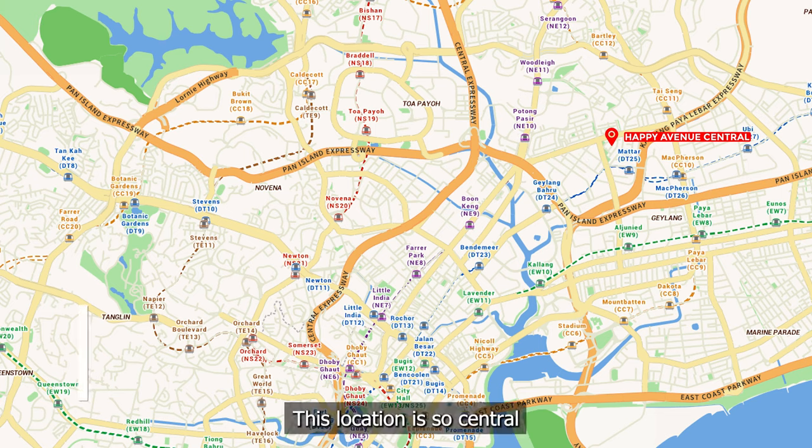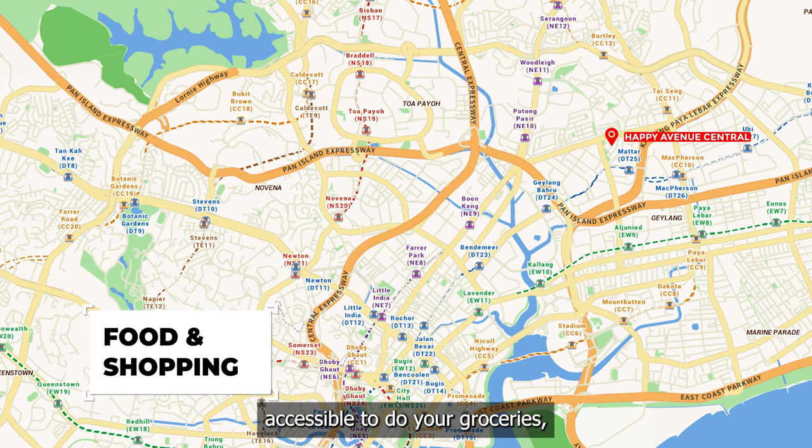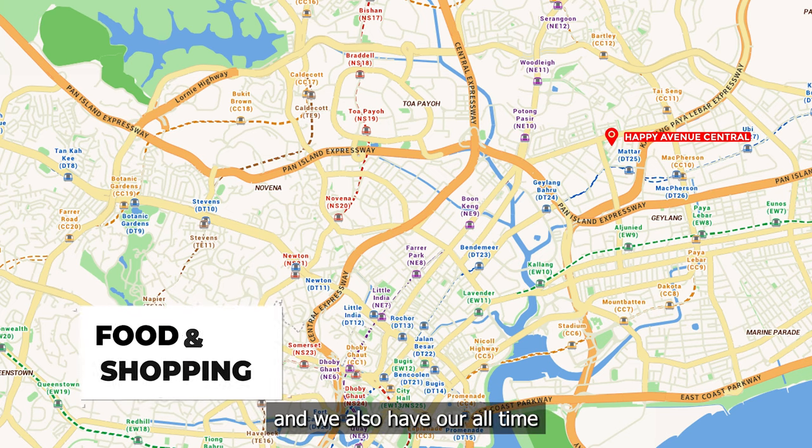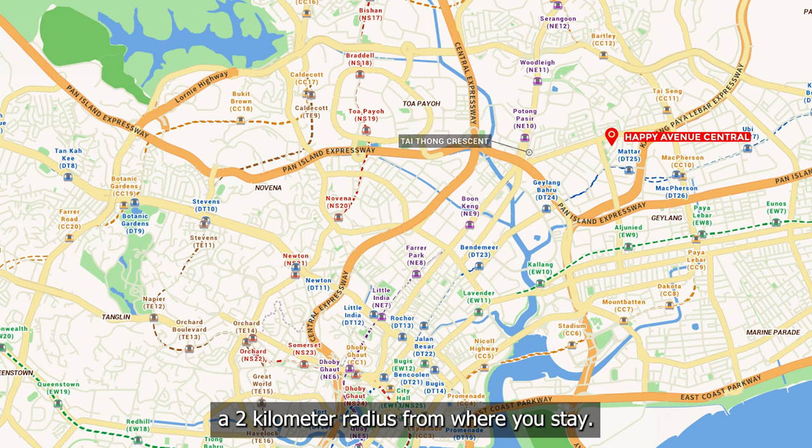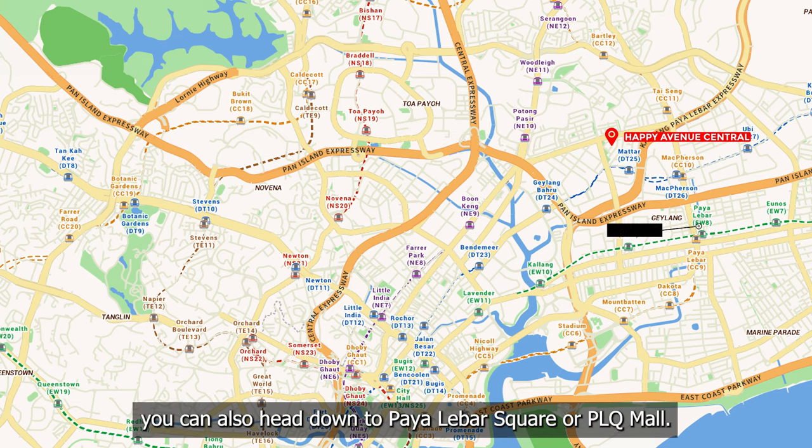This location is so central and easily accessible to do your groceries, and we also have our all-time favorite hawker stores at Tai Thong Crescent, which is a 5-minute drive, a 2 km radius from where you stay. For more food and shopping options, you can also head down to Paya Lebar Square or PLQ Mall.